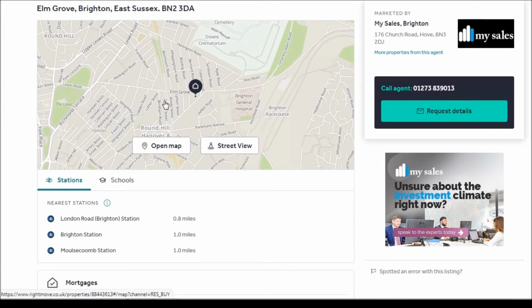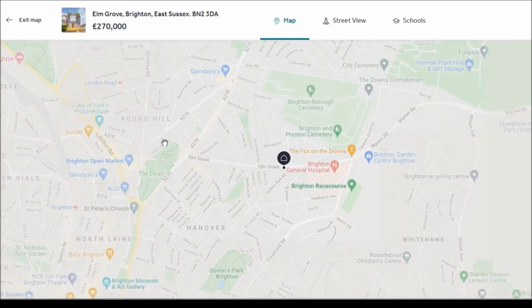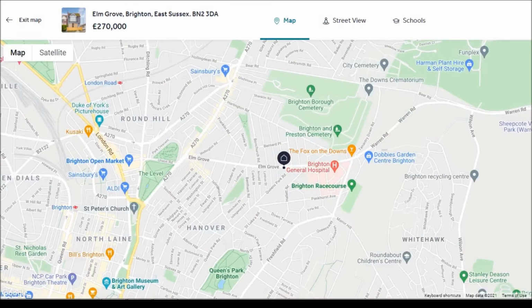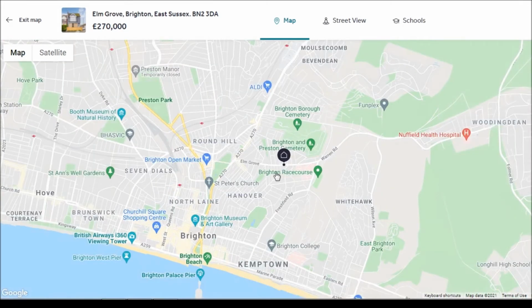Here it is on the map, and we'll take a look where it is, right near the general hospital there. There we go, and the crematorium. That's handy. Near the Brighton Racecourse as well. Queen's Park, Brighton, just down there. Zoom out a tiny bit and see. So yeah, not too far from central Brighton from the looks of things.